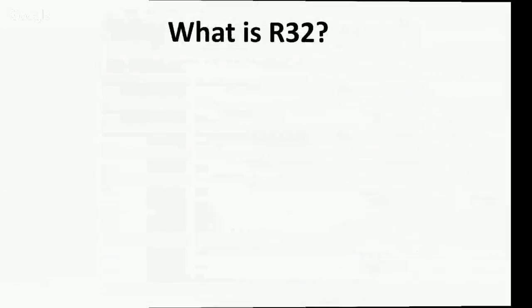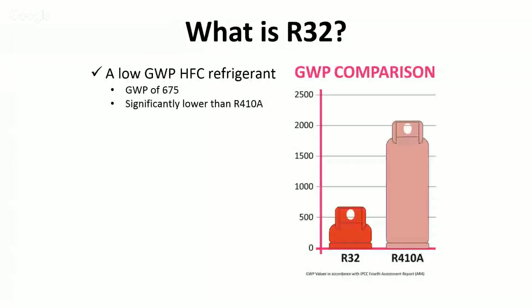If we look at R32 in a little more detail, the first thing to point out is it is a very low GWP refrigerant. It has a GWP of 675, which puts it at about a third of the level of R410A.